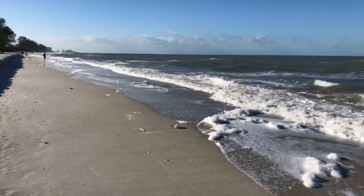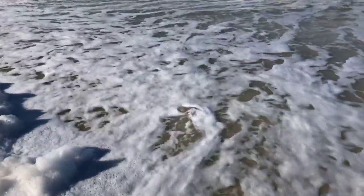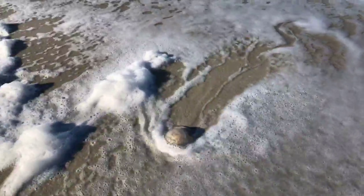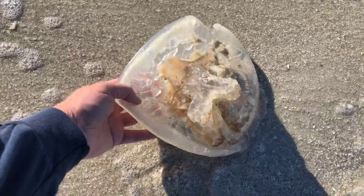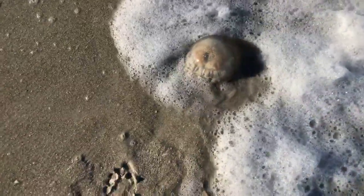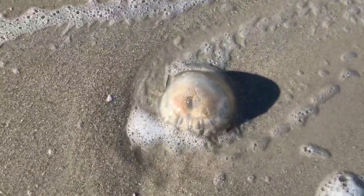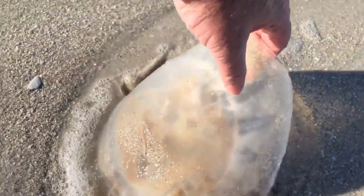We do have red tide. Ooh, there's a big jellyfish. I don't know if I'm gonna be able to get to it. This is a huge jellyfish here. He's upside down. There's his tentacles there underneath. That's a big jellyfish. Hopefully he'll get washed back out. Tide's on his way. That's neat. You can see inside him there. That is a big jellyfish.